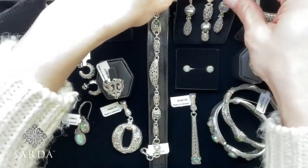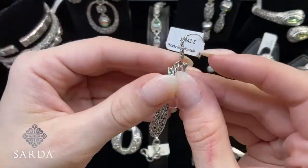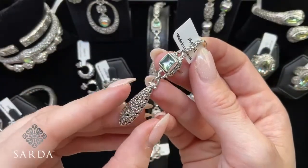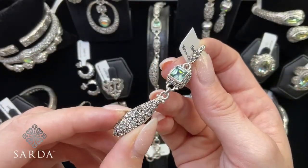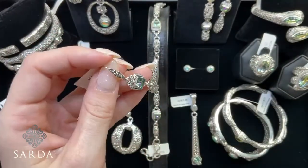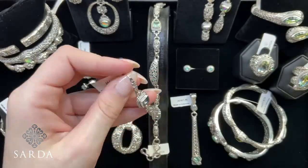And then we've got the matching earrings. J6443 on the earrings at $89.99. Frangipani lever back here. You've got that great silver frangipani piece as the dangle. These are 2.5 inches.